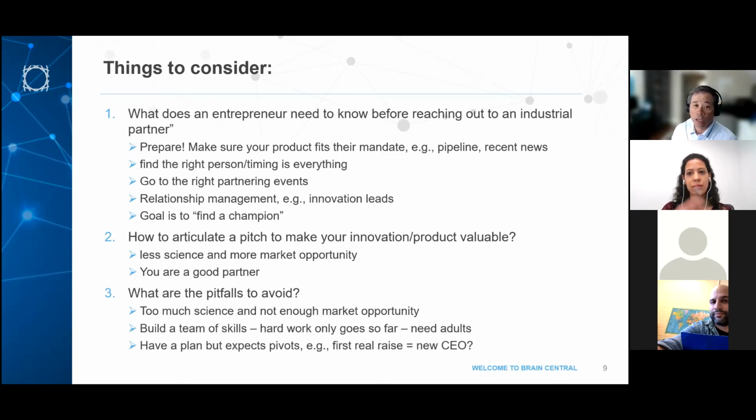I can't tell you how many times somebody's come to me and wanted to pitch me something that I don't even fund. I don't even know how I'm going to fund this. You have to make sure your product fits their mandate. Pipeline, recent news. If you go to a pharma company that just failed their depression drug, it may not be the best time to talk to them about the depression drug. So you have to be really up and prepared for these meetings.